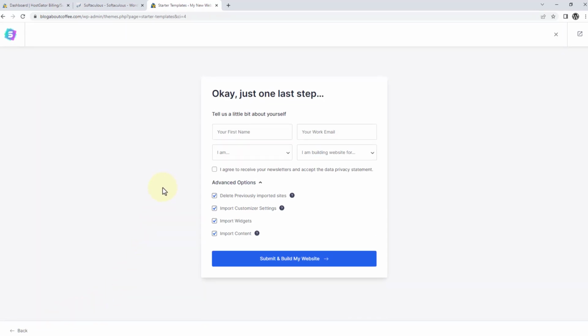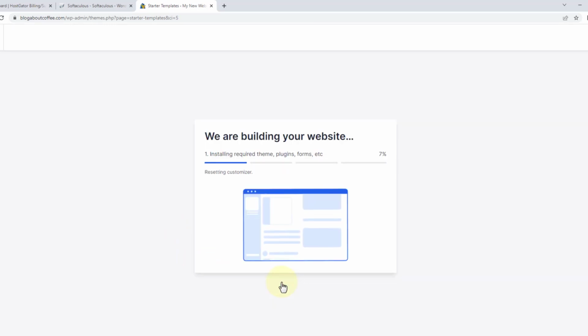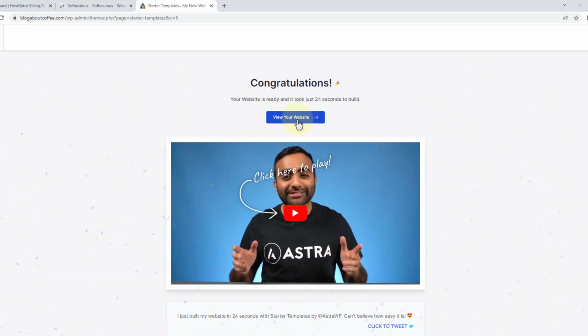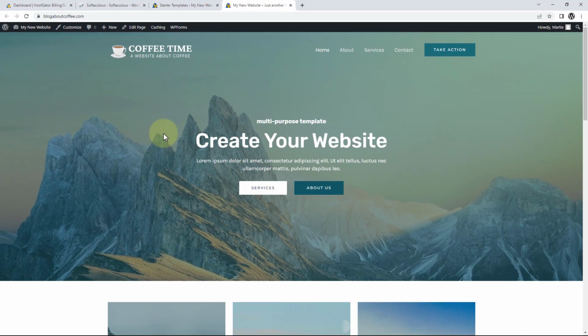Then on this screen, we don't need to fill out the personal information here, but we are going to uncheck this box beside where it says Import Widgets. Then we're going to click Submit and build my website, and this is only going to take about a minute. Then once it's done, we can click View Your Website, and just like that, we'll be brought to our new website.